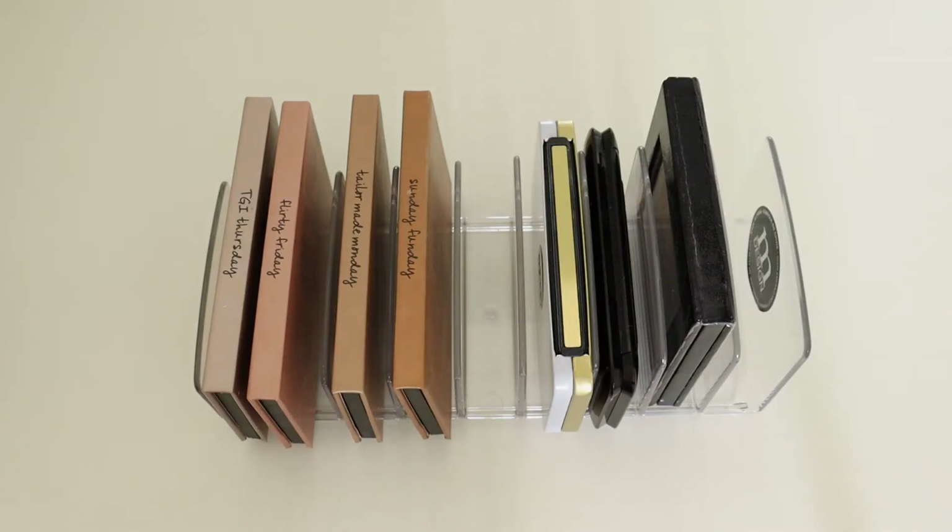So I've not brought my eyeshadow palettes in because I'm going to be focusing on just one at the moment because of my 1 month 1 eyeshadow palette series.